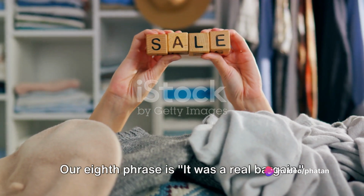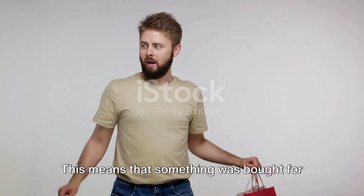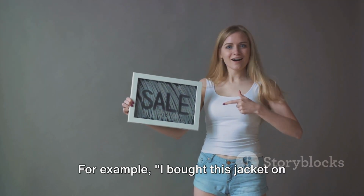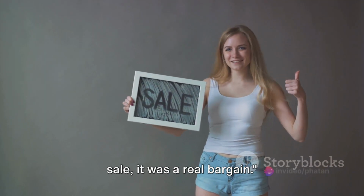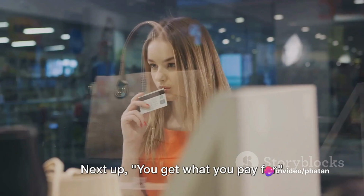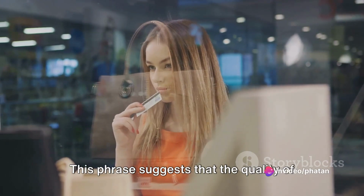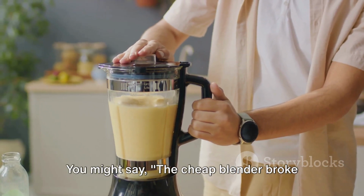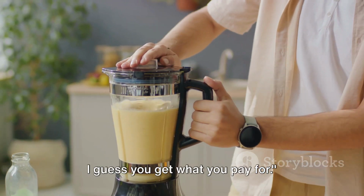Our eighth phrase is, it was a real bargain. This means that something was bought for less than its usual price. For example, I bought this jacket on sale, it was a real bargain. Next up, you get what you pay for. This phrase suggests that the quality of something is usually equivalent to what you pay for it. You might say, the cheap blender broke after a week, I guess you get what you pay for.